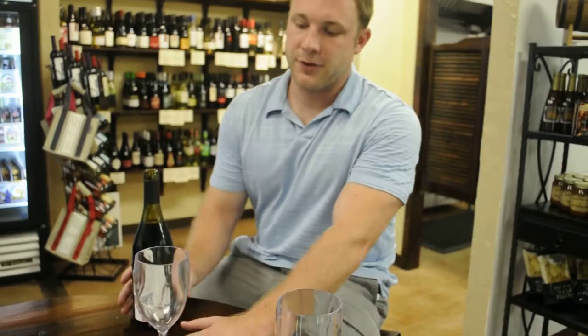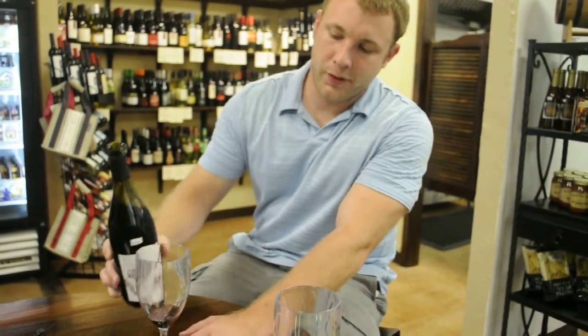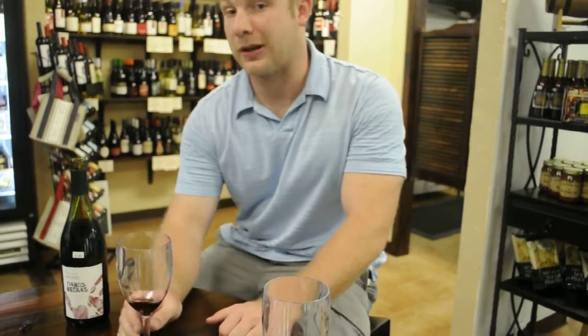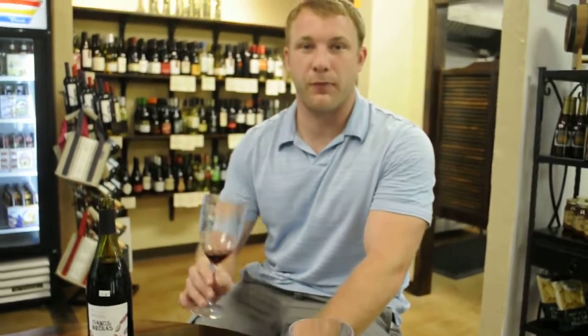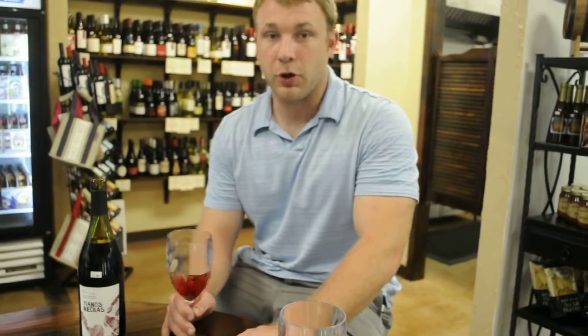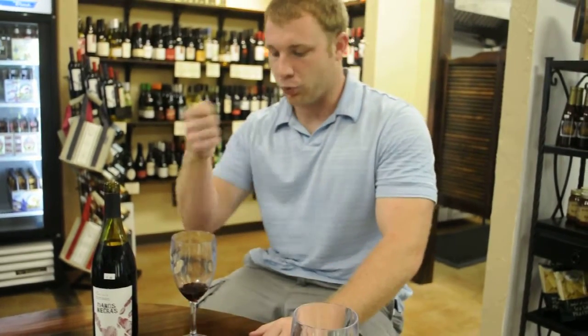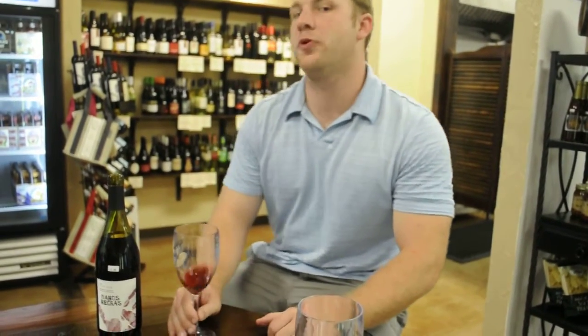Start off, after you've opened your bottle of wine, you go ahead and pour yourself a little taste. Never more than about an eighth of a glass, just giving yourself about an ounce worth of wine to actually taste. You want to start off by what we call aerating the wine, which you'll see a lot of people swirling their wine, especially those big, bold glasses. They'll start really swirling, and that's actually to open the wine up.